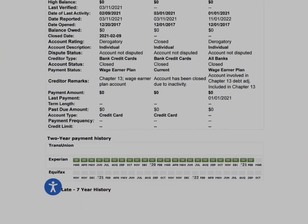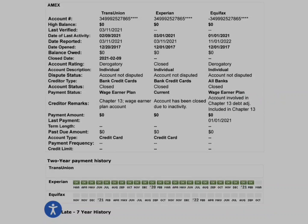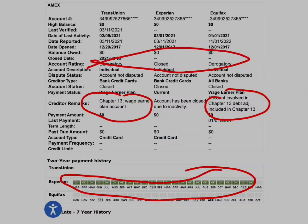I could dispute this too, but I don't really want to focus on this, because as you can see right here, there's comments of the Chapter 13, and you don't want those comments to be there. Here's another whammy where it's a closed account and it was paid. Put okay here. Is this a collection? Probably, because it says it's derogatory. But they manipulate it. They're confusing you. They're confusing the system. Because that's American Express's way of keeping it, making it stick.